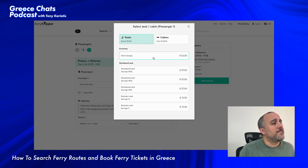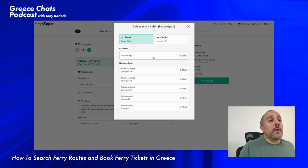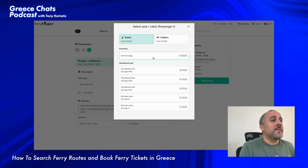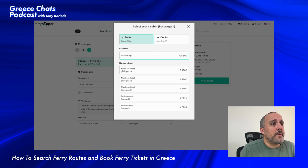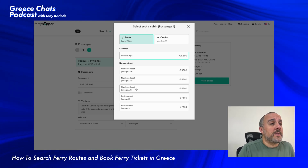Seat options. It's 4 hours, somewhat short in my opinion, but it's not an hour ride, so you might want a more comfortable seat, because sometimes the salon seats really fill up and you're going to be struggling to find one. So they have really large airplane style seats that are very comfortable. And you can see here, for only 5 euros more, you can have yourself one. Anytime you see numbered seat, you expect them to have a nice comfortable airplane style seat.